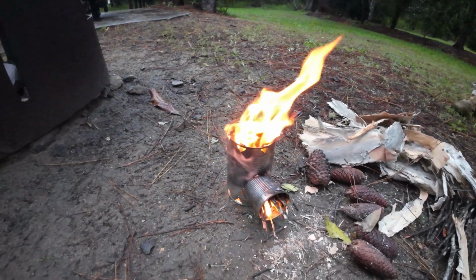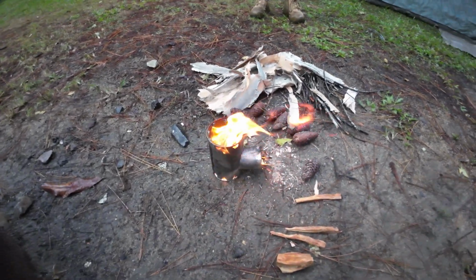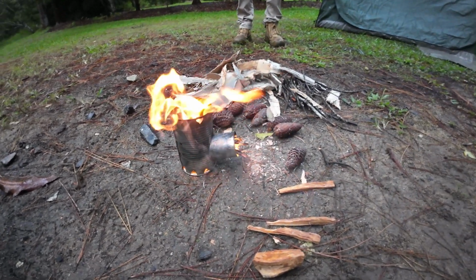That rocket stove's actually working really well. I'm just going to let it burn for a while, let all that silver burn off, all the chemicals or whatever they recommend.